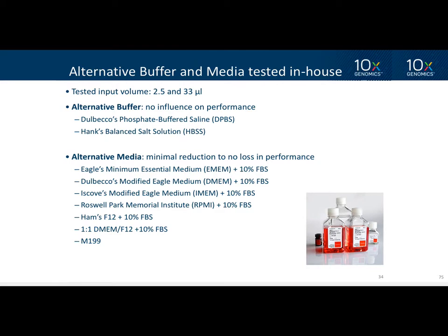So those are the other media, the alternate buffers or media that we recommend, that we have validated and you can use as a resuspension media or washing media. When it comes to cell culture media, you pretty much can use any of those with up to 10% FBS, and we haven't observed any decrease in performance, with minimal reduction or no loss in performance.